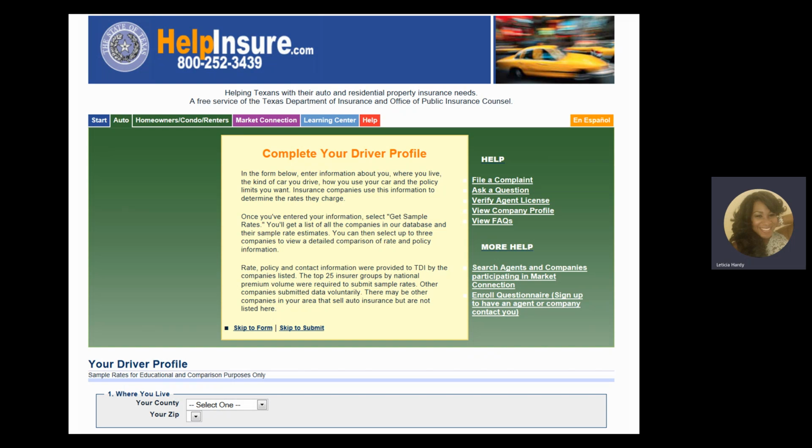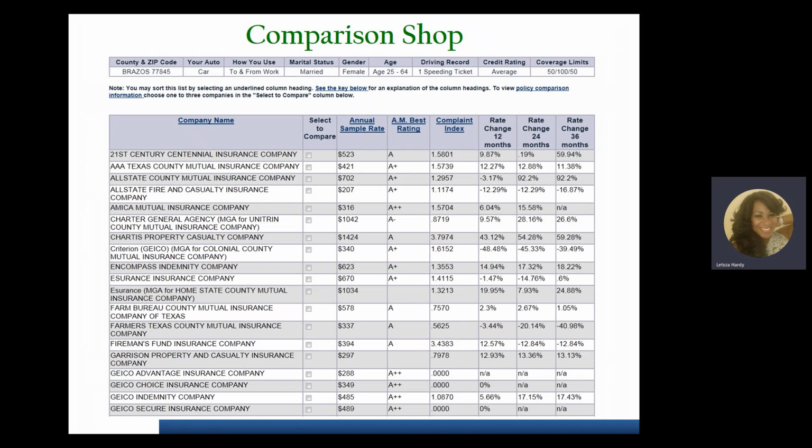Here you can go to helpinsure.com, and they will help you with your auto and residential property insurance needs. This is a free service from the Texas Department of Insurance and the Office of Public Insurance Counsel. You will go on there and complete your driver's profile. They will ask you some simple information, such as what county you're in and your zip code and things of that nature. Once you put that in, they will bring up a form for you to do some comparison shopping.